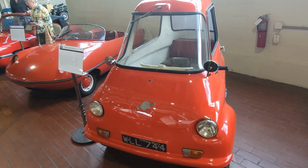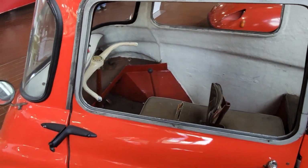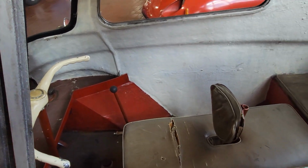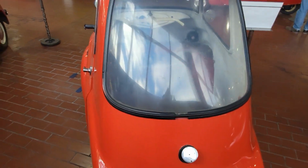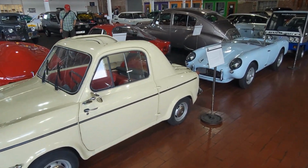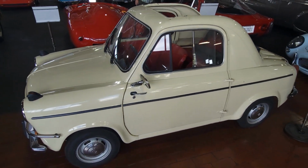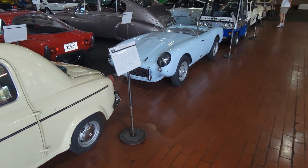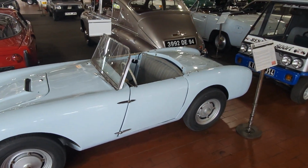Here's a scooped car. It's basically a motorcycle, a fiberglass body wrapped around the motorcycle. Here's a 1958 Vespa 400. I did not know that Vespa made cars. I just thought they made scooters. This looks like an old Shelby Cobra, but it's not. Some Berkeley Sports.